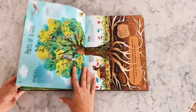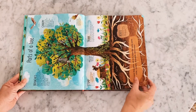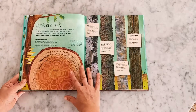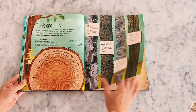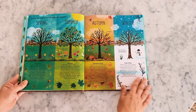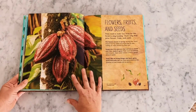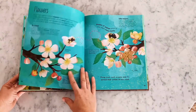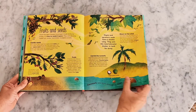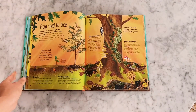That's what I love, that there are books that just allow you to see particular things. Like the previous book that I showed you, there's a lot of information and it can be overwhelming, but it is also beautiful. But this is a book that I find that we really do learn a lot from. So another fantastic book of ours that we use time and time again.